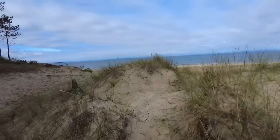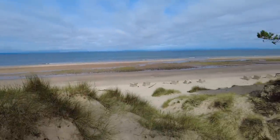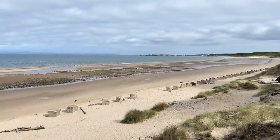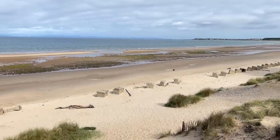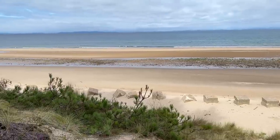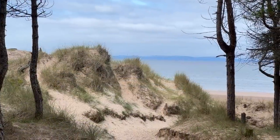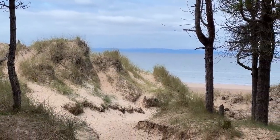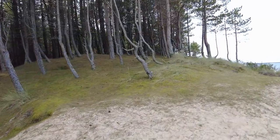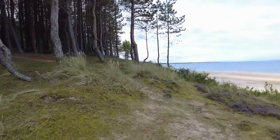Let's see what it looks like up here. Ooh, the sun is out. Ooh, that looks magical right now. I wonder if there's a trail along the top of the dunes.